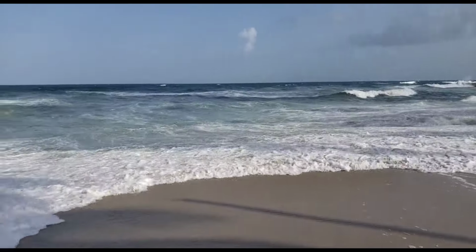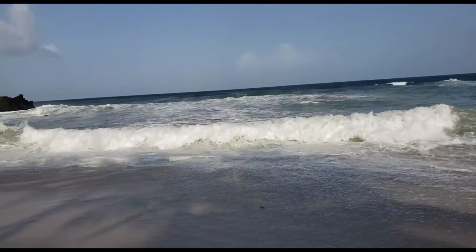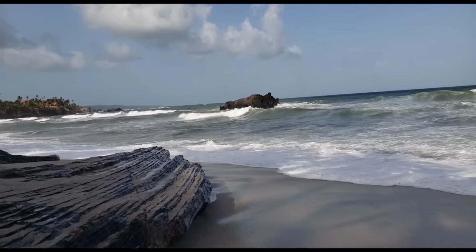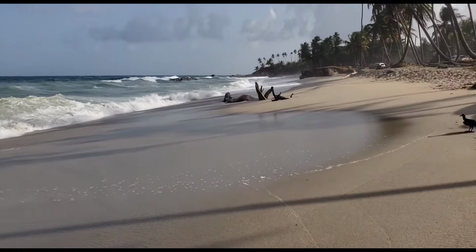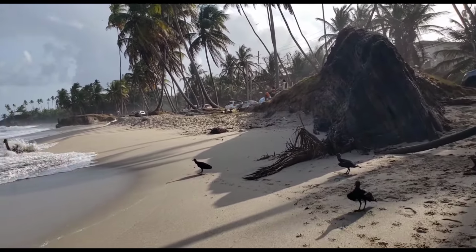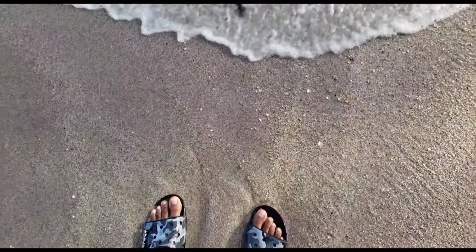This is what life should be. A busy, hectic week. Take the weekend. Go on a road trip. Explore Trinidad. See what beautiful places we have right here in Trinidad. And then my foot got wet. Tide is high.